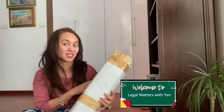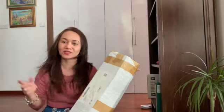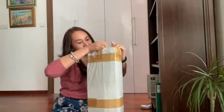Of what's in this one. It came like three days ago, or no, yesterday, and I didn't open it yet. So this time I'm going to open it. So join me and let's check what's in this.